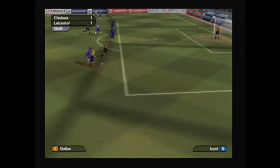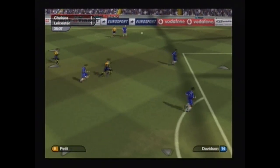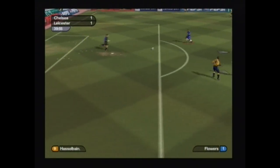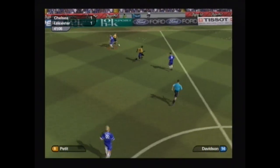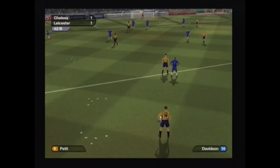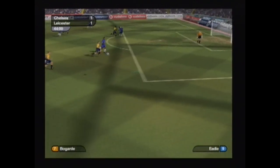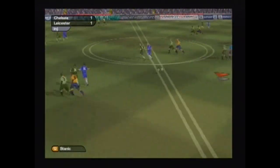Elliot, is it? Shoots! Releases it with a throw. Looks it inside. Petit lays it on. Steals it away from him. Great keeping. Releases it with a throw. A free kick has been awarded. Flicks it on. The keeper takes that with ease. Stanic. We're into injury time now.